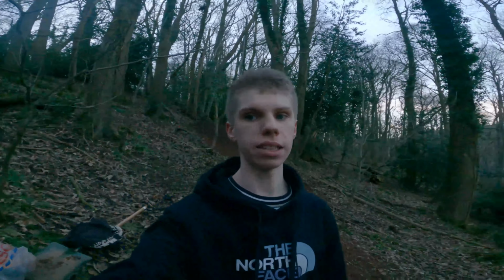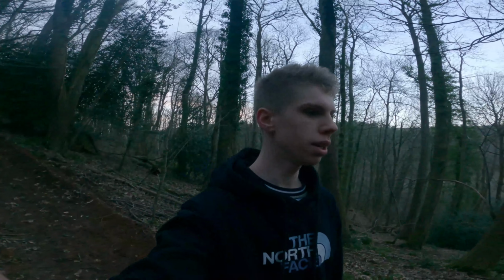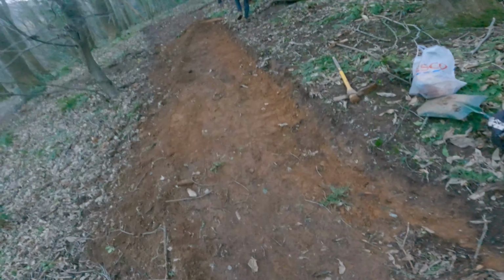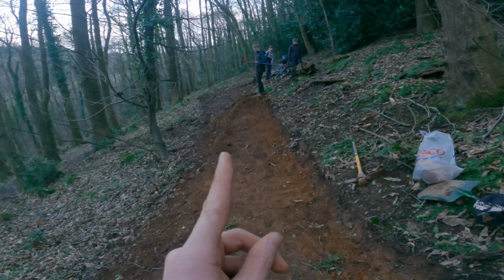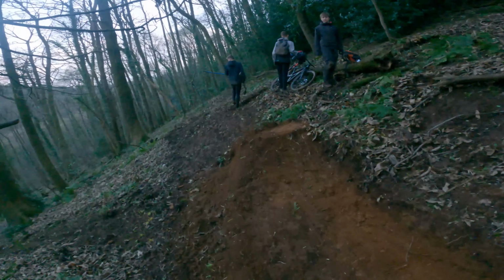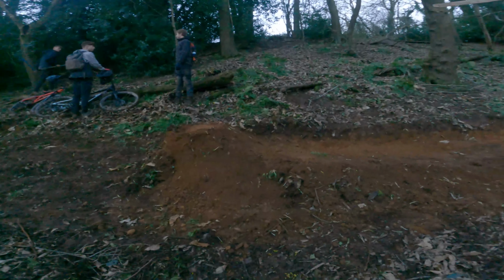Okay, so it's a little bit later and we're going to head back home, but essentially we have completed the run out, and a start of a takeoff. The idea is to have a whale tail feature here.